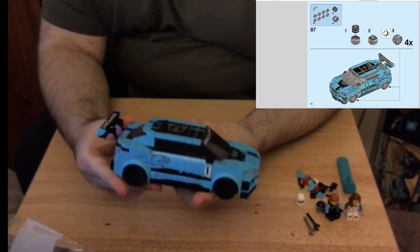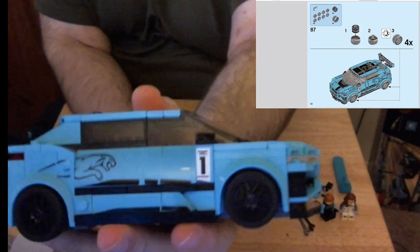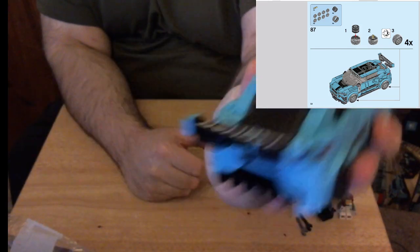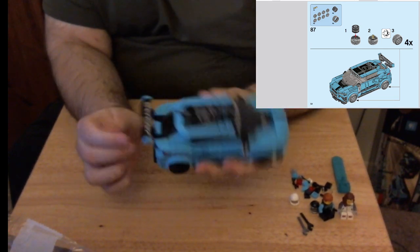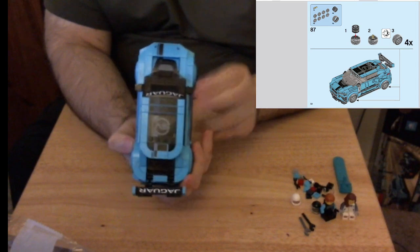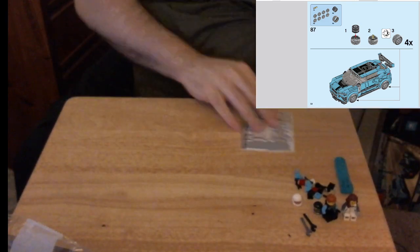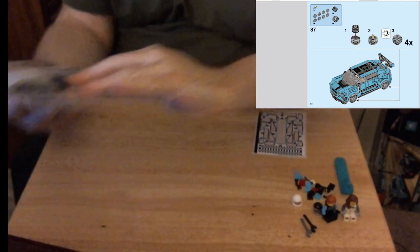So yeah, we have finished the Jaguar iPace eTrophy from the side, from the top, front, and back. And I'll raise the tail fin a little more. Not too much more. Just enough you can see the stickers on the back. Yeah, so I'm going to set this aside. We need that other sticker sheet back out. And I'm going to pull out bag 5.